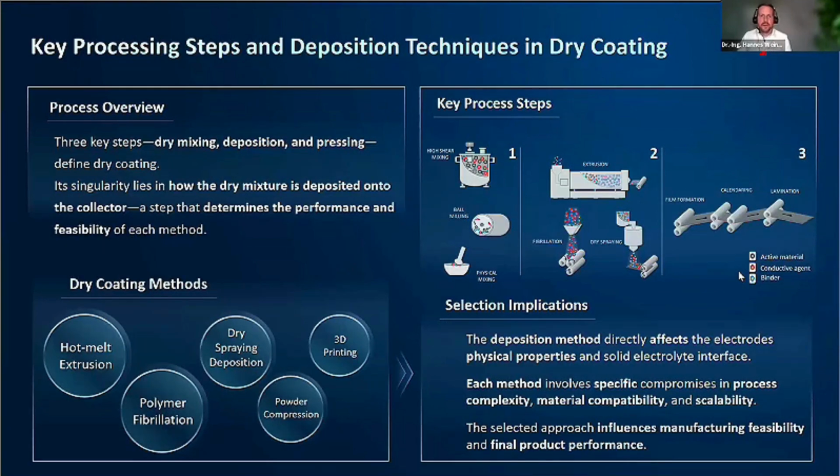And then there are certain techniques. So basically, when we talk about dry coating, it always consists of three parts. One part is mixing, one part is the actual deposition method, and the third part is the pressing. And how these technologies differentiate is basically by the second part. So how the layer is deposited, so how the material is deposited on the collector. It's shown on the bottom left, so dry coating methods. And you see some of them are larger bubbles, some are smaller bubbles. So the larger ones are the ones that are more advanced.